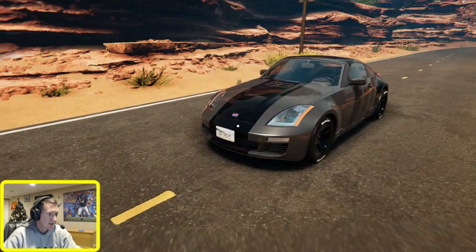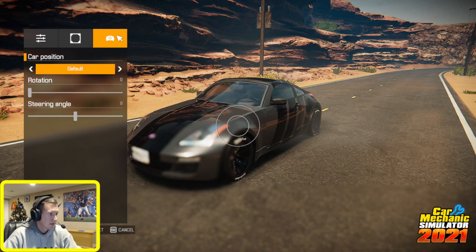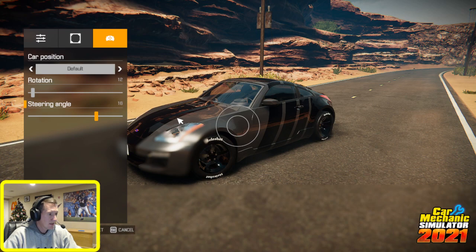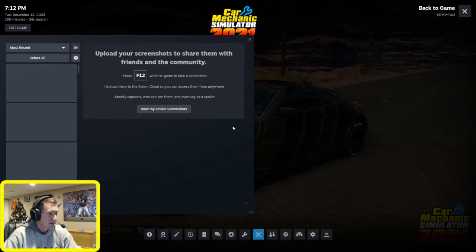All right, photo mode. We'll go with frame 2, frame 1, logo, bottom right. Rotate the car just a bit. Turn on the wheels just a bit. Hide the settings, focus the picture, try to center the car-ish. Bam. Screenshot.